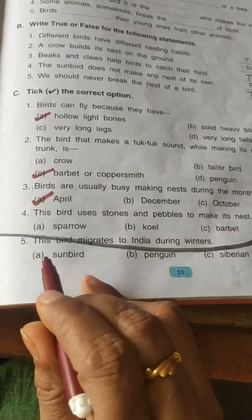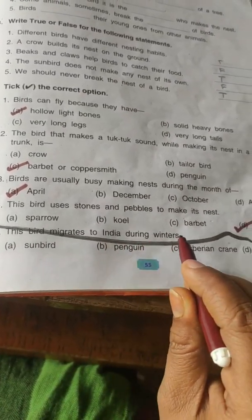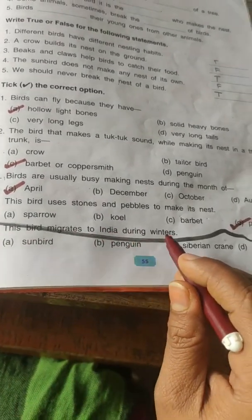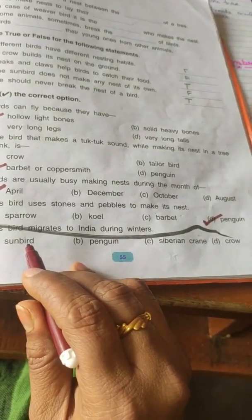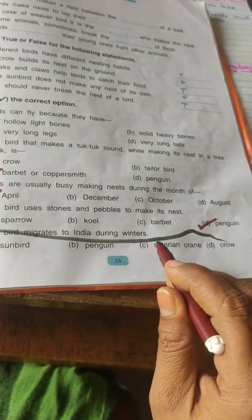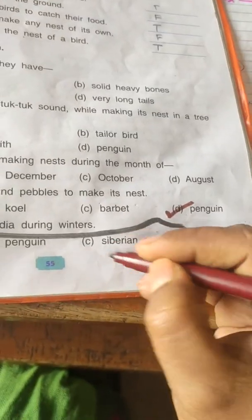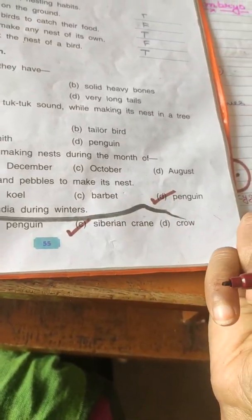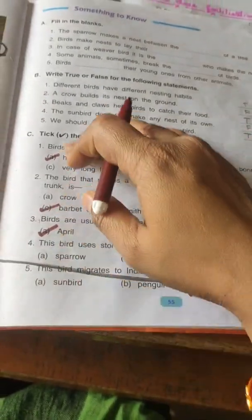Question number 5. The bird migrates to India during winters. Who are they? Are they sunbird, penguin, Siberian crane, or crow? Check here. Siberian crane is given here. So, option number C, Siberian crane. Clear? So, total 5 questions are there in part C.